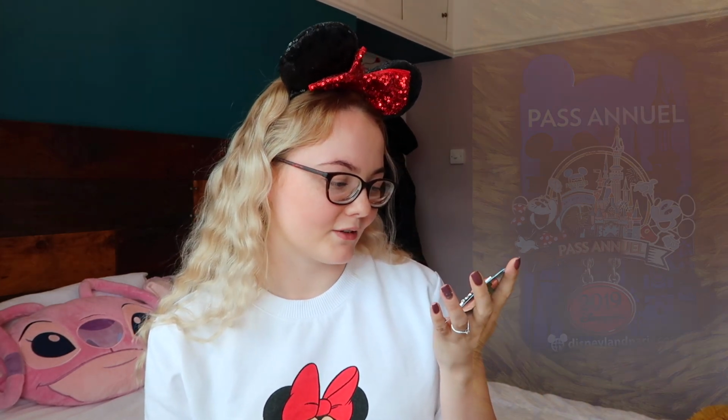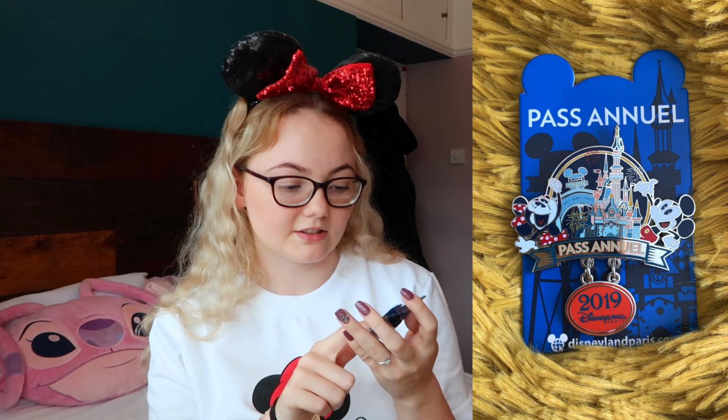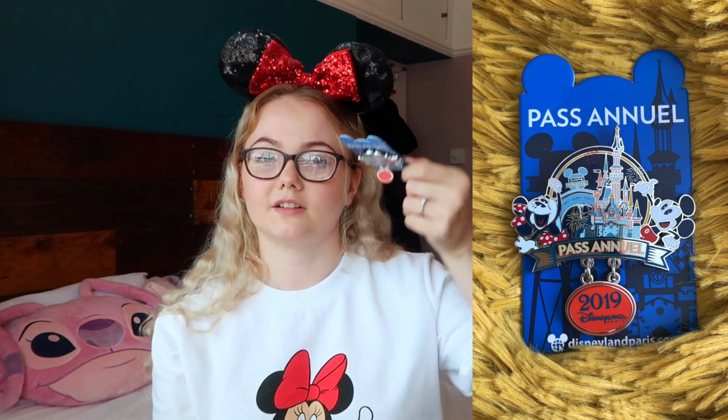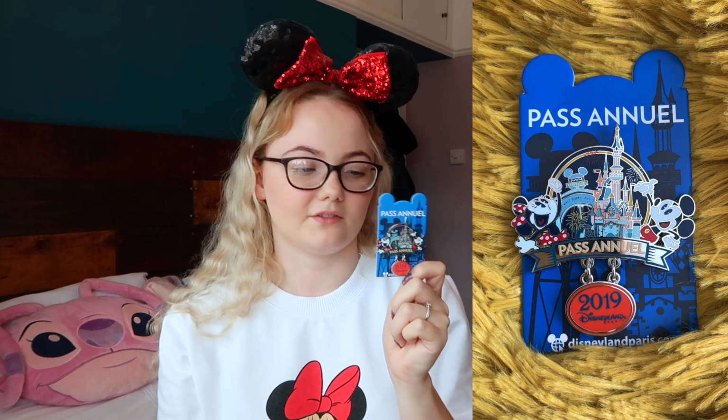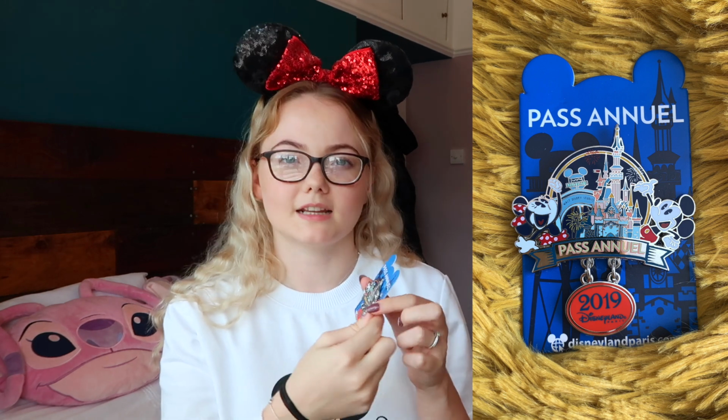So this pin is actually open edition, but you can only buy it if you are an annual pass holder because it's an annual pass pin. This isn't mine, this is Joe's. He is an Infinity annual pass holder and of course he had to get an annual pass pin. This is the Disneyland Paris 2019 Pass Annuel, and it's got Minnie and Mickey with the castle, the Walt Disney Studios sign and the Eiffel Tower. It's such a lovely pin, it's got everything on it and the little 19 sort of detaches. So yeah, I love this pin. This was $9.99, so not a bad price really for a nice big pin like that. I think that's a decent price really.